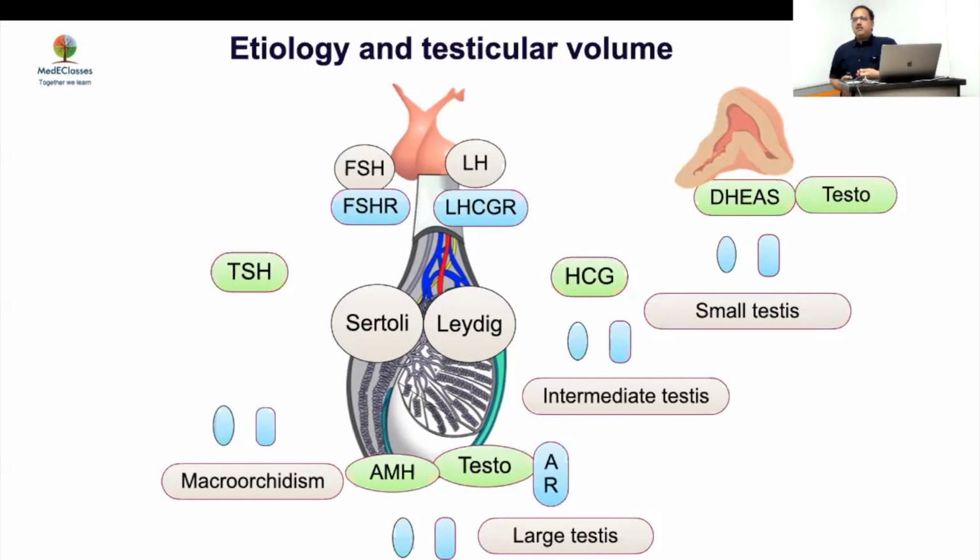So if you have a normal size testis, it is central precocious puberty; small size testis, peripheral precocious puberty; macroorchidism with no pubic hair development, hypothyroidism; and intermediate testis is an HCG producing tumor or testotoxicosis.